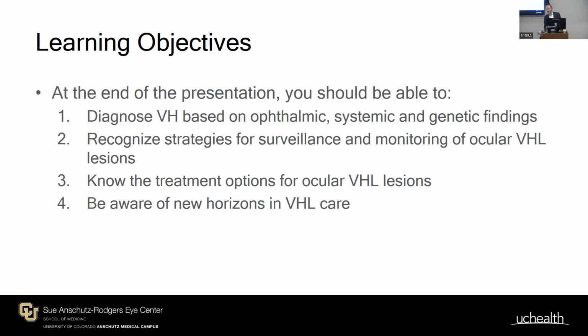And I love VHL for a variety of reasons, but there are several. For us as VR surgeons, they're some of the most challenging cases that we have. And we have to use our diagnostic acumen, we have to use our surgical and laser techniques to be able to try to manage these patients. And if we're careful about it, we can avoid our worst outcome as a specialty, which is blindness.